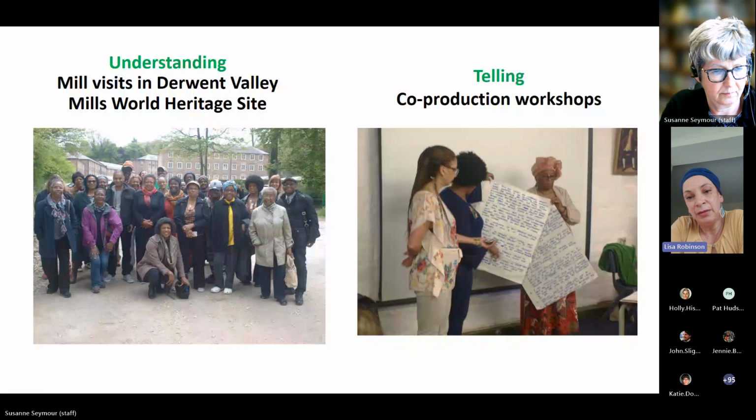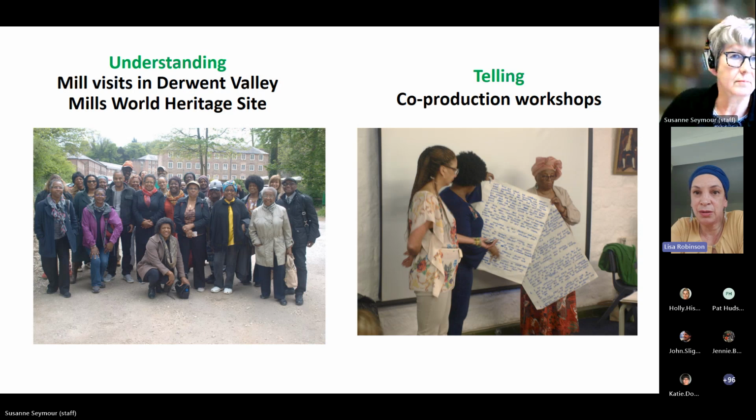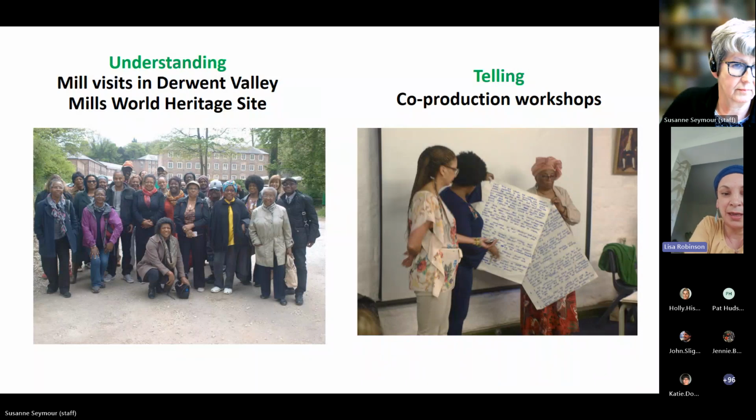And the other thing that we did over the last 10 years, in fact, is run a lot of co-production workshops. As a result of that, we've produced textiles, films, poetry, song, all sorts of cultural outputs. And we'll see how that developed on the Global Cotton Connections project at the visitor site.